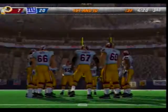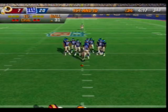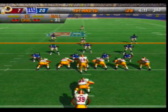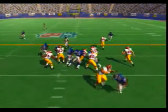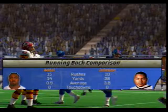It was a great run. He saw his blockers create some room for him, and he accelerated right through the hole. Ball on their own 31. Ball on the 31-yard line. Here we go. Everything you've got. New York goes with a four-man front. Little misdirection. Craig is there for the tackle at the 34.